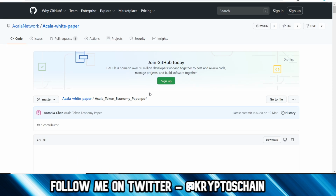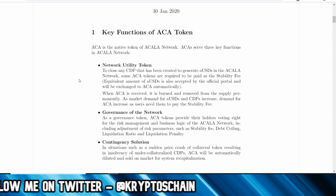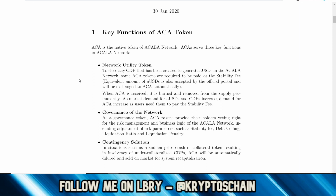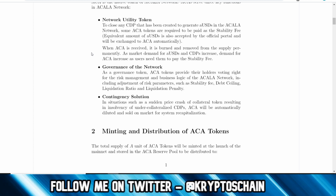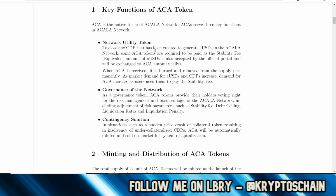And if we take a look at the white paper here, this is the economy white paper. What I found weird is that they're not telling you here that the total supply is 100 million, but I do know that the total supply is 100 million. So I find it weird that it's not mentioned here. It should have been mentioned. Perhaps they made some change to the white paper, I'm not sure, or to the tokenomics.